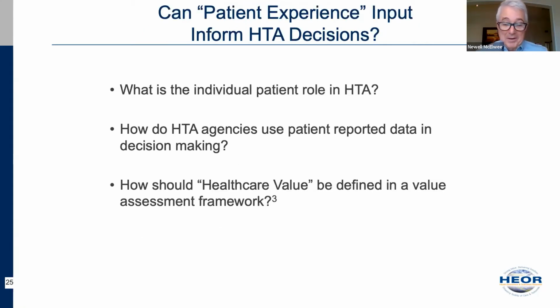So the world that I live in is mostly around adoption and diffusion decisions by value assessment entities like HTA agencies and their clients who are payers and healthcare delivery systems. So that kind of begs the question, can patient experience input inform these decisions? So I feel obligated to start with the single patient input. In the very early days, that's really how it started. It started with NICE in the UK having a single patient representing all diseases. And then more recently, we've moved to having patients with the disease and a disease-specific role helping inform the adoption diffusion decisions. These are all small steps in the right direction, but still only one patient and don't represent the kind of patient experience data that we're talking about here.